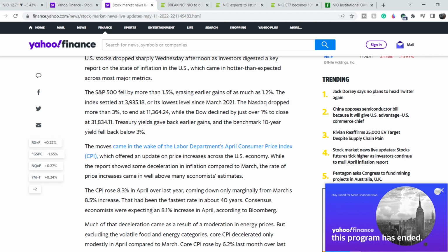And here is the main reason why we have a bloodbath on the market, because 8.1% expectations and 8.3% real CPI is definitely a huge difference. That is why all of the indexes and all of the stocks are in red, and not only on the stock market, but the crypto market is in red too. So let's continue with the news directly related to NIO.